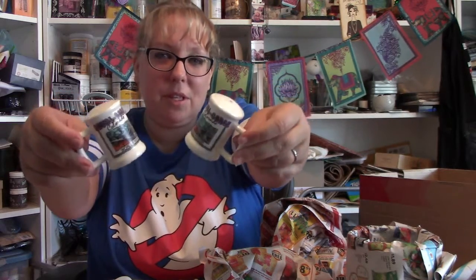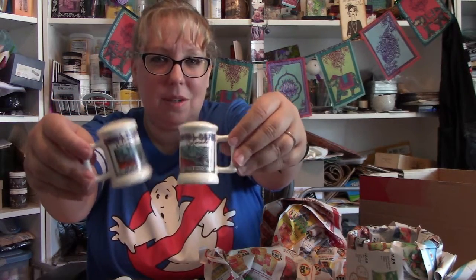Probably, I have to look them up, but usually $10 to $14 is the range in my salt and pepper shakers, depending upon vintage and rarity.